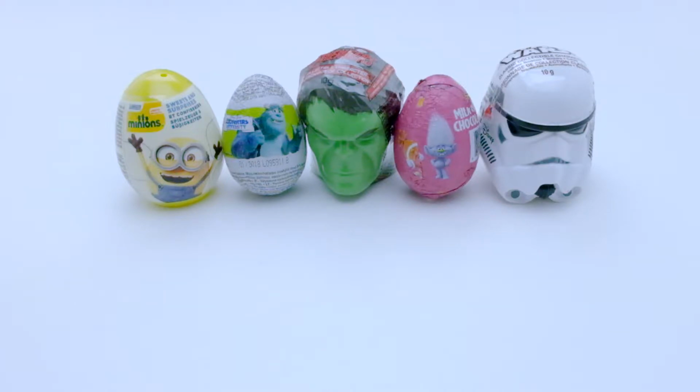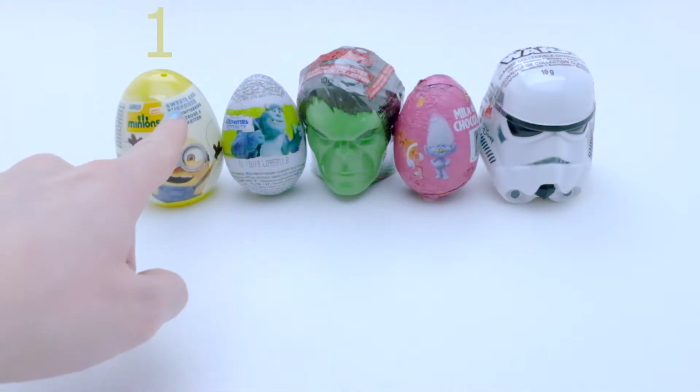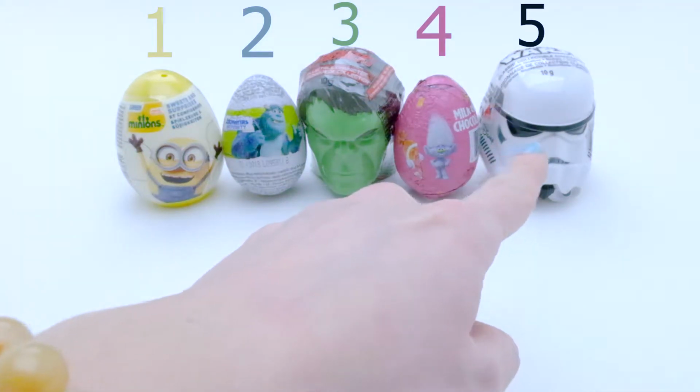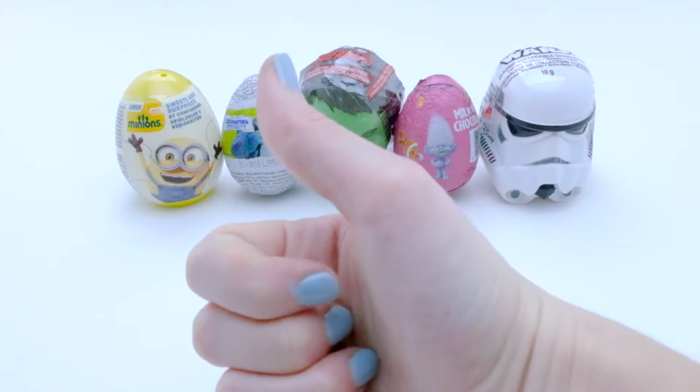Do you want to count? 1, 2, 3, 4, 5. Awesome counting, guys.